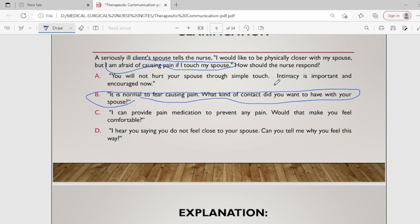Remember, the client feeling was, "I am afraid I'll cause pain." The second part of it, this healthcare provider has already concluded that the kind of touch included here is the intimacy, which should not be encouraged. Another option: "I can provide pain medication to prevent any pain. How will that make you comfortable?"